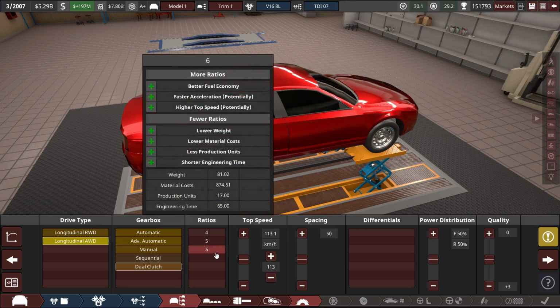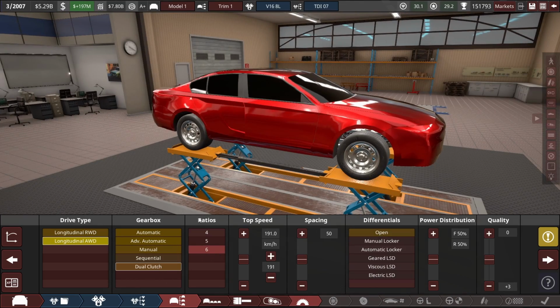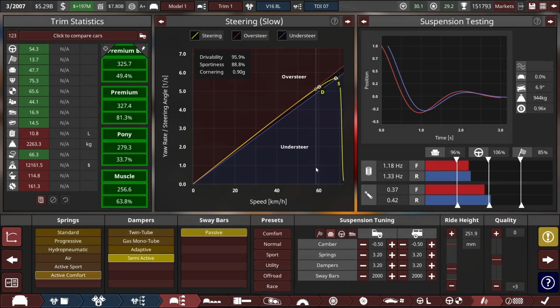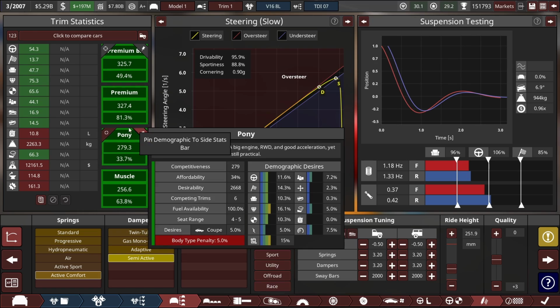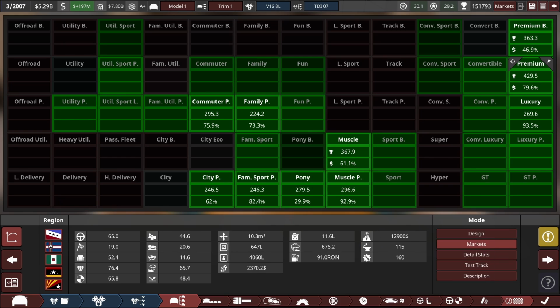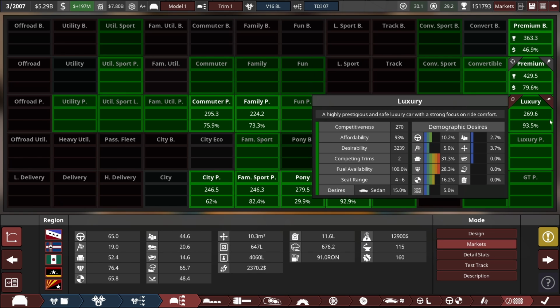I'm probably going to go for the dual clutch. I seem to really like that on the other ones. Oh, we'll go for advanced automatic. Actually, initial guesses are not half bad for the premium market. Solidly in there and reasonably affordable. So here we've ended up with a really quite nice car. So this was targeted at the premium, and it's an excellent premium car that 80% of the market can afford, so that's looking really good.